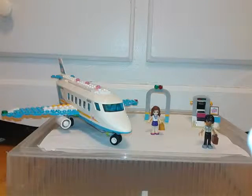It's YouTube Girl here, and today I'm going to be reviewing a Lego set that I got for Christmas, and I do have many more videos to come with Legos, or Lego Friends anyway. Today I'm going to be reviewing the Heartlake private jet.